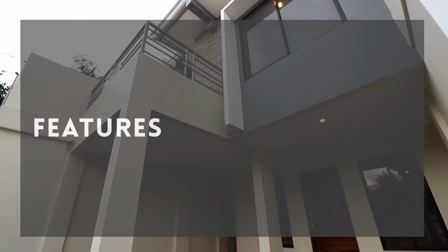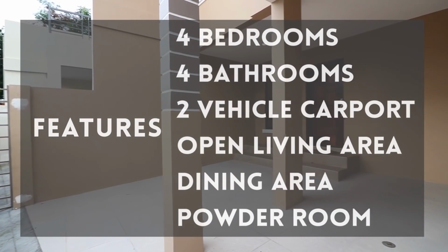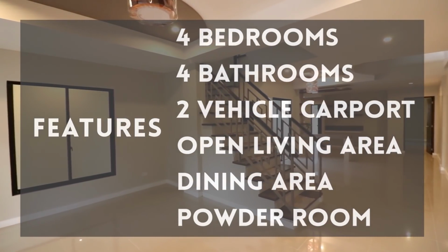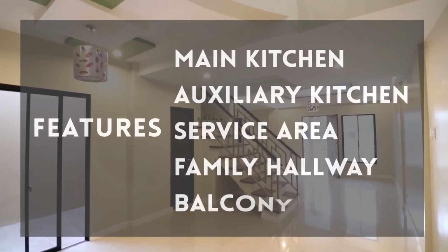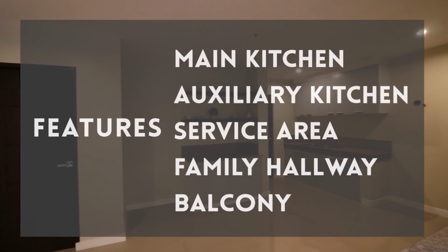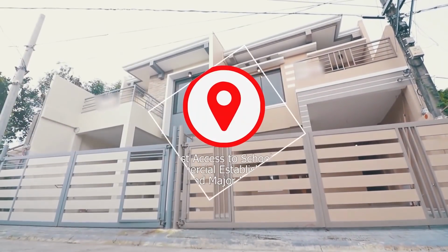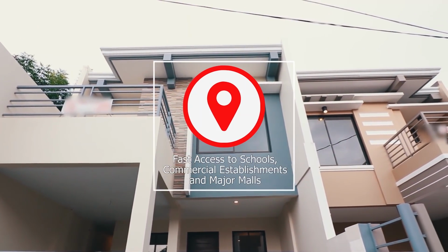For the property features, it has 4 bedrooms, 4 bathrooms, a carport for 2 vehicles, an open living area, a dining area, a powder room, a main kitchen, an auxiliary kitchen and service area, a family hallway, and a balcony. And all this with fast access to schools, commercial establishments, and major malls.